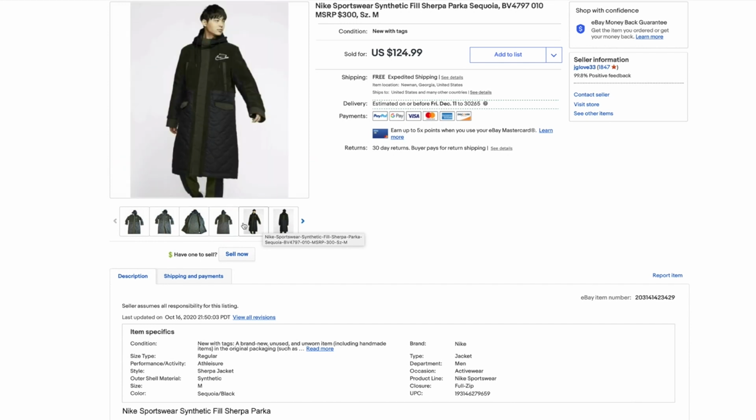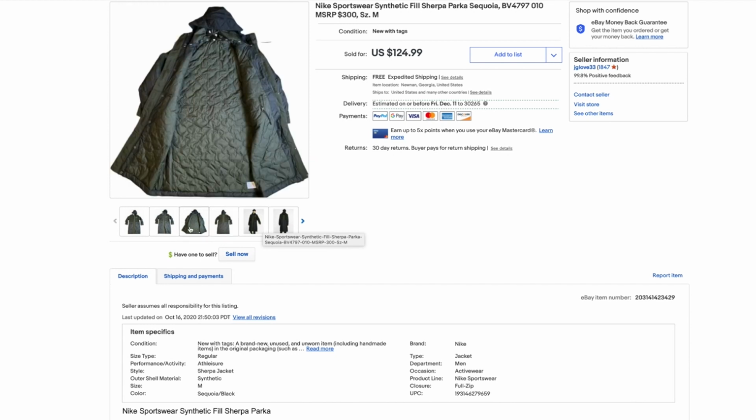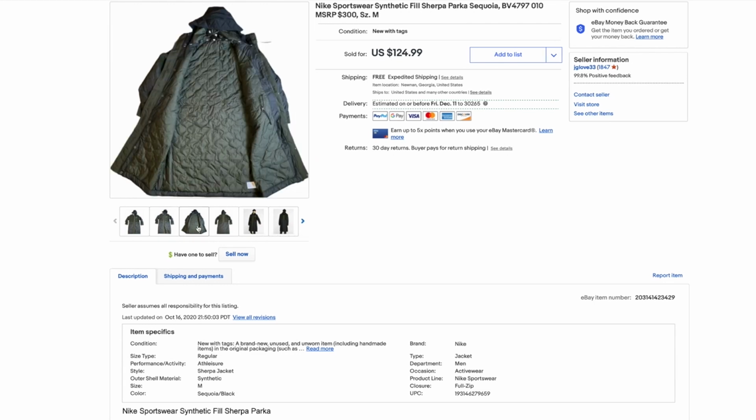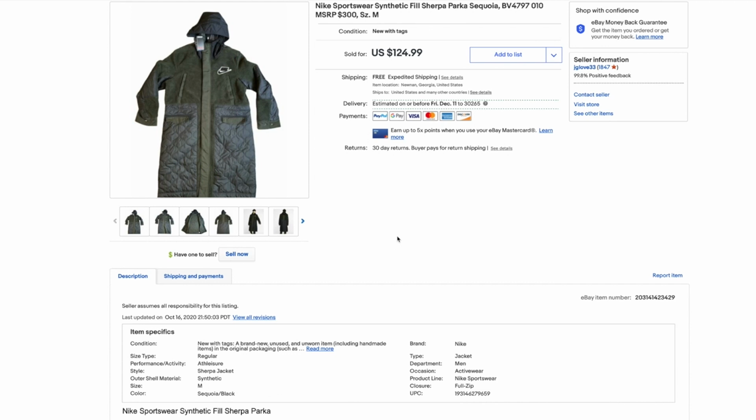Really cool jacket. Anytime you're taking a picture of a jacket, you always want to, if you can, take a picture of the inside so you can kind of see what the inside looks like, because with it zipped up, you can't really tell. These definitely hit a few Rosses. Several people found them in some other videos that I saw, but I held tight on this one.